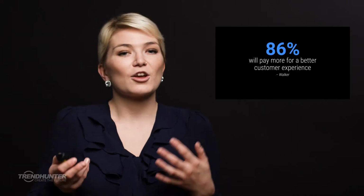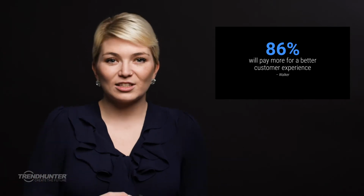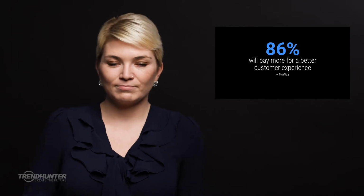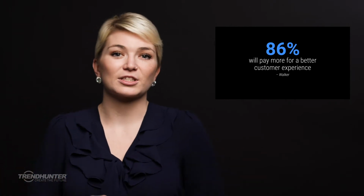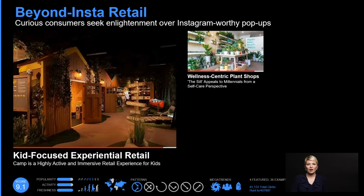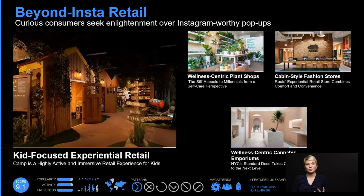Now that we understand a little bit more about how to curate product offerings, I want to talk about how to curate a retail experience. We do know that nearly 90% of today's consumers will actually pay more for a better customer experience. But how can you implement this in your retail initiatives? Well, one great example that we've seen come to fruition on trendhunter.com is an insight called Beyond Insta Retail, where today's brands understand that they need to offer their consumers more than just an Instagram-friendly wall in order to lure them into their retail shops.